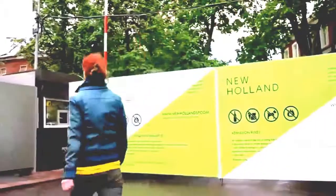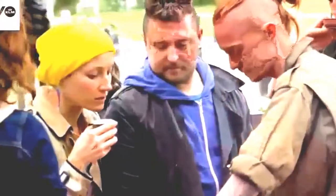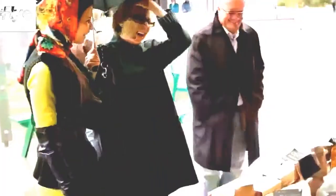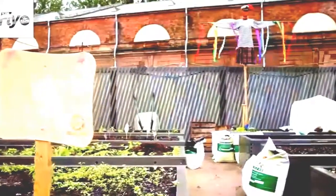Welcome to New Holland. It's an island built by Peter the Great. It has a long history. It was a Navy island, but now it's a multicultural space where you can have a rest, where you can walk, and you can even get organic food here and plant your own vegetables. And if you want, you can even join the yoga classes.